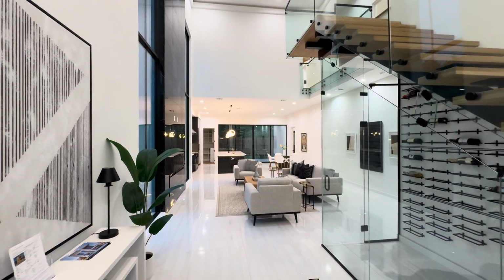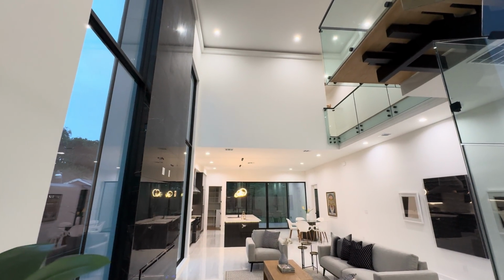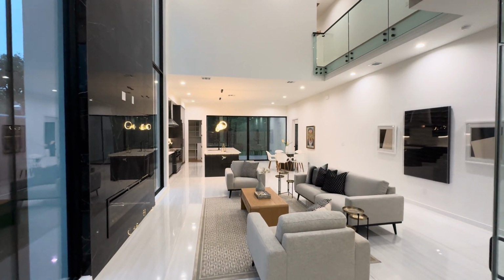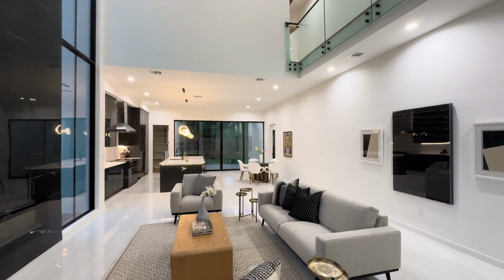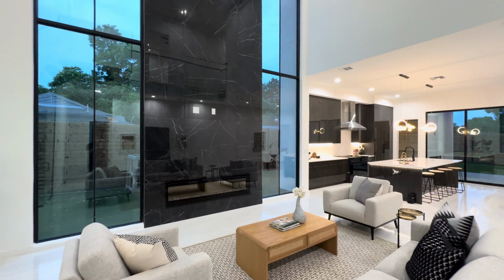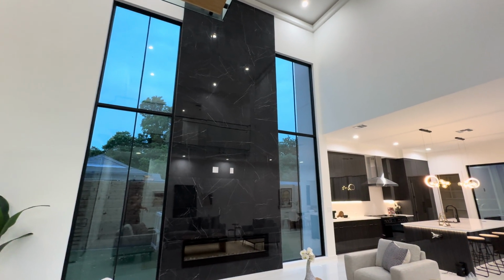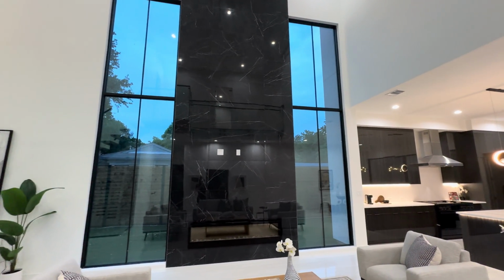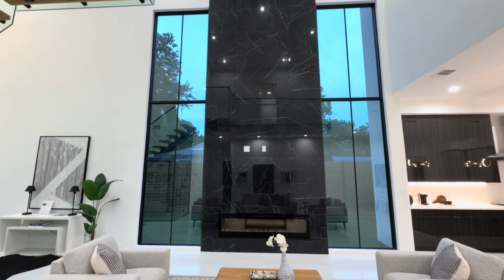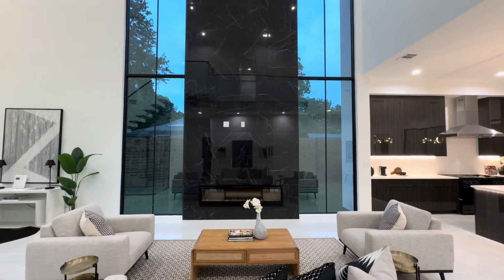Beautiful high ceilings, gorgeous color tones, very sleek, very modern. I love the porcelain tile. I am a big fan of the porcelain tile, guys. That is a big must-have. And then as you can see here in the living room, you have the high ceilings, lots of windows. Got that nice black trim throughout the windows, and you have a beautiful modern fireplace. Black tile leading all the way up to the ceiling there. Absolutely stunning.